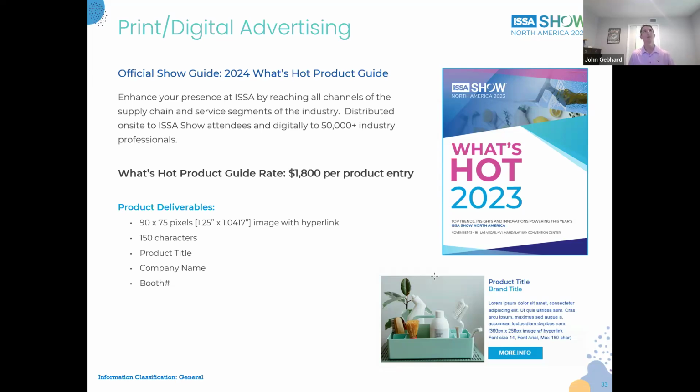I mean, if you have something and you think you've got a good product, it's worth putting in the product guide. You're going to get some exposure. We've already had some companies buy into it, but really it's just a great lower cost offering that's going to get you play both in print and digitally, which we've never had before.